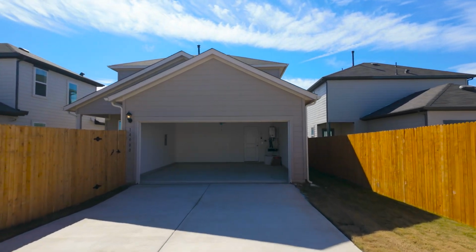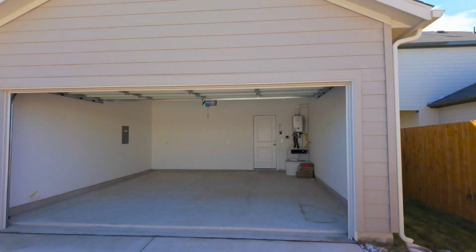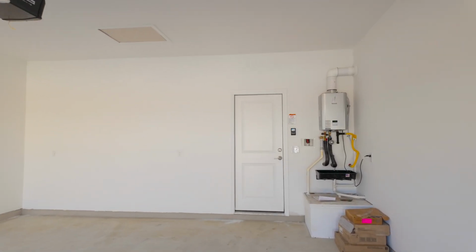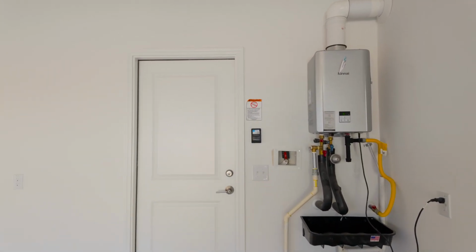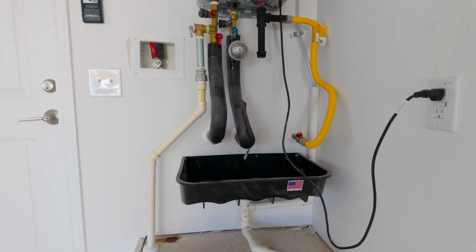I'm just amazed by this driveway. Such an amazing perk, since these days all I see is driveways getting shorter and shorter. So this is really nice to see. Really important in this aspect, and I'd like to point this out and show this about the tankless water heater.